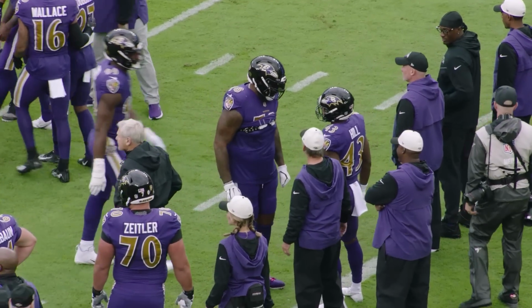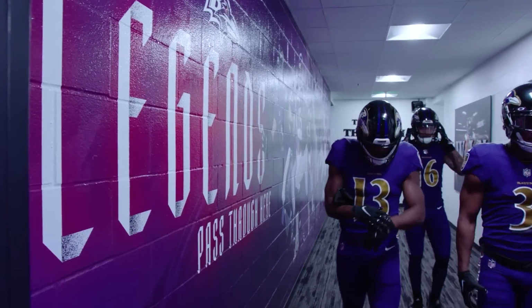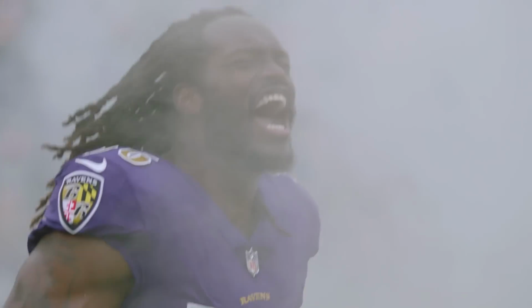Hey, like I said last week, boy. All day. Last time I checked, time waits for no man, and lost time ain't found. So you got to take advantage of the opportunity today. You don't get second chances in life, man. Family on 3. 1, 2, 3.